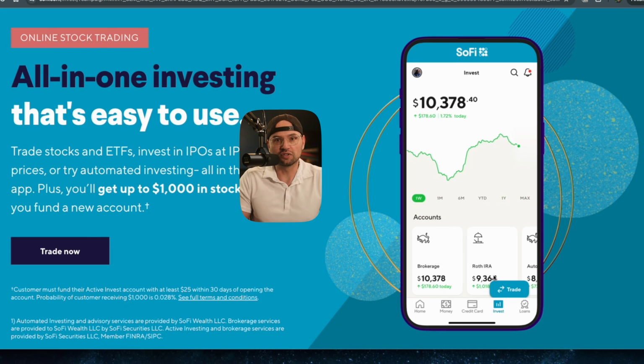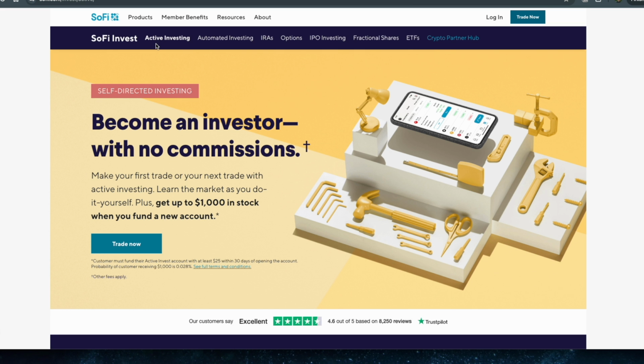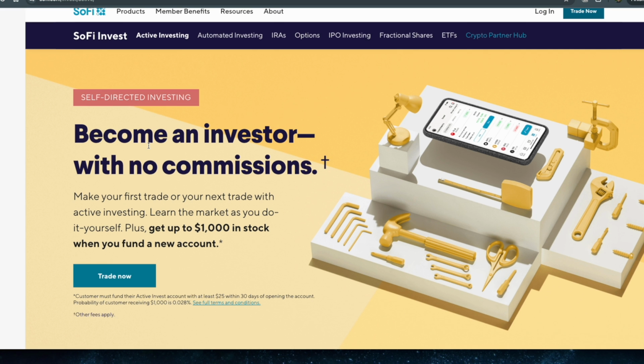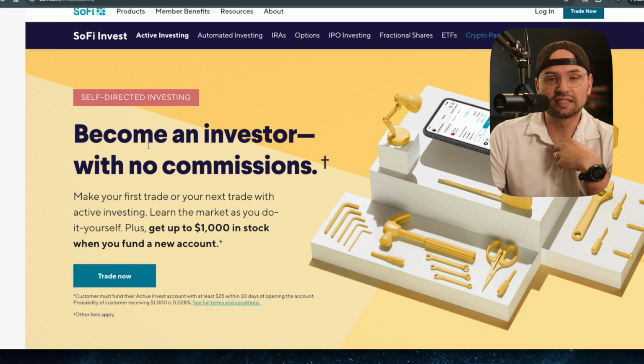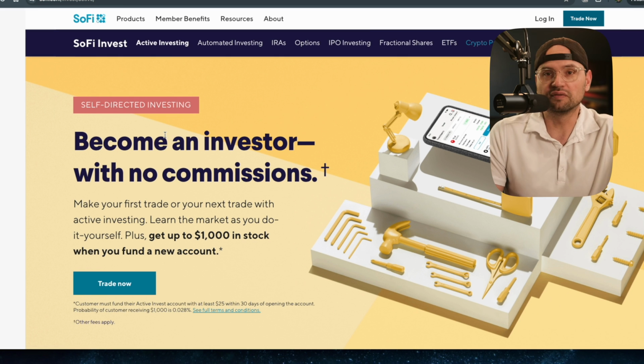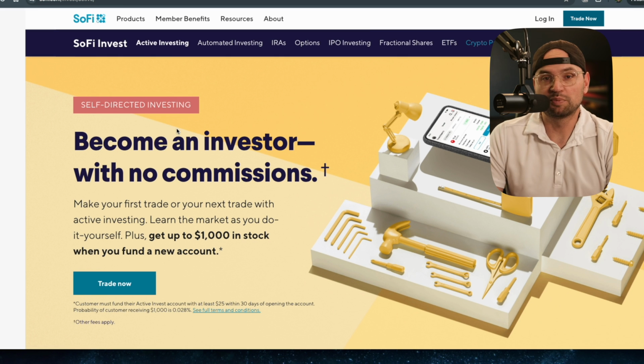What can we do through Sofi? Well, the first option we have up here on the toolbar is active investing. When I read active investing, that tells me that they're not intending this to be passive. They're thinking that we're going to use this as like a trading platform and potentially have a lot of activity on here, but it's also self-directed, so it's not somebody else managing our money for us. It's us in control doing whatever investing that we want to do. That's exactly what I would expect them to offer.